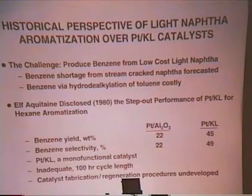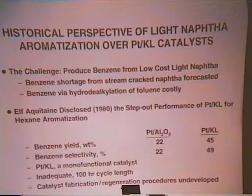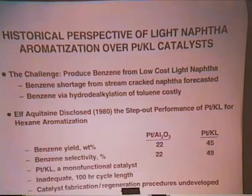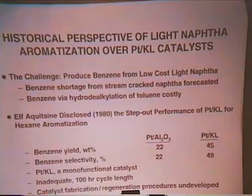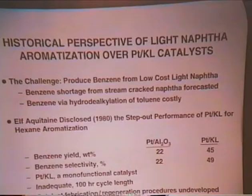We're talking about the benzene yield. The conventional reforming catalyst, a bifunctional platinum alumina catalyst, has about a 20% yield and about a 20% selectivity. With platinum KL, the yields are doubled and the selectivity improves by a factor of 1.3 or 1.4. These were really marked changes in reforming very light paraffins, and the petroleum industry and the chemical industry really looked at this system.